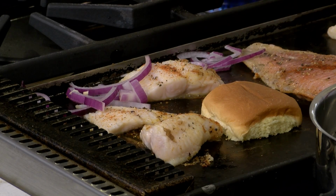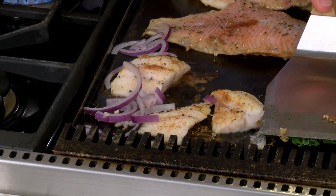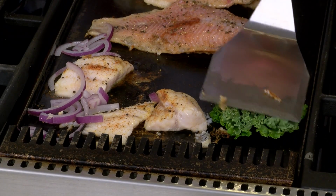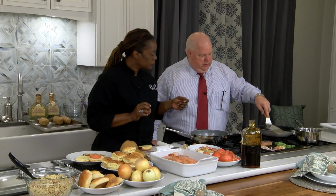Let me put this on the plate. Okay, do you want me to put my tomato wedge on the plate? Let me get my potato over here. And that kale cooks really quickly. Flip it over.